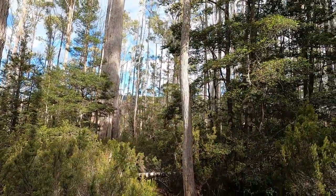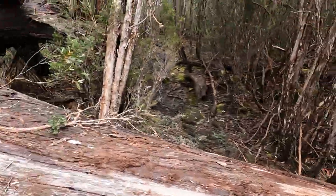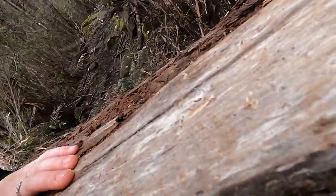Oh, I see snow. There's snow on that peak. We love felled trees. It looks really recent. Look at it. Wow. Big one.